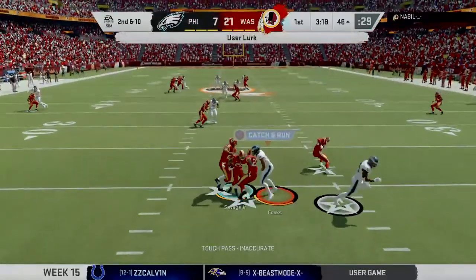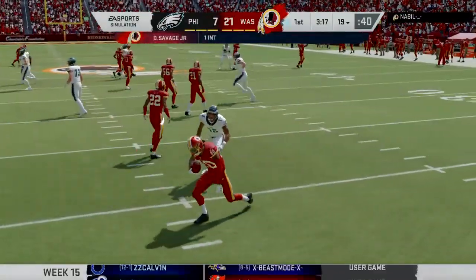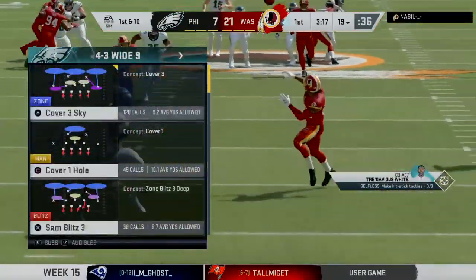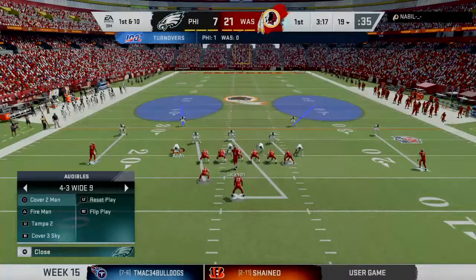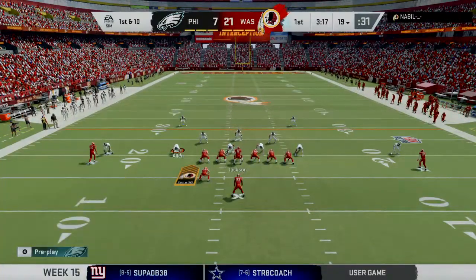Into heavy traffic, and it's intercepted. Picked off by Darnell Savage. And a big turnover there as his guys will get the football back. So more problems here in this first quarter. Already 2 scores down, and here they give away the football. And if I'm the head coach, I think it's time to start lighting a fire under some of these guys.